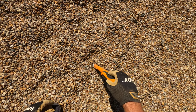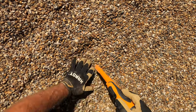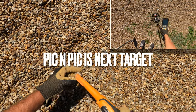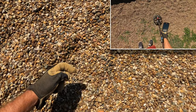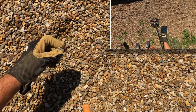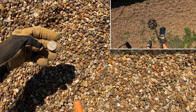Thirty screamer. I expect it to be a quarter. Yes, finally. All right. I'm gonna say it looked like an old eagle. $19.86.